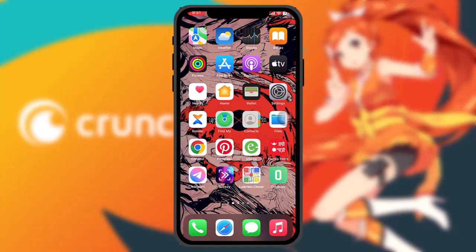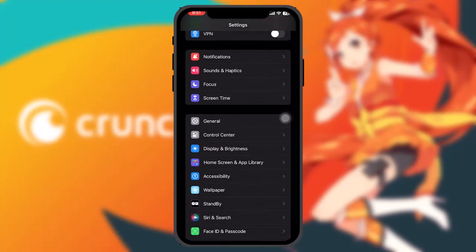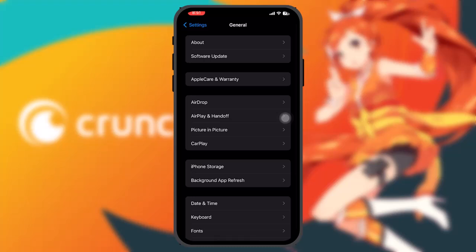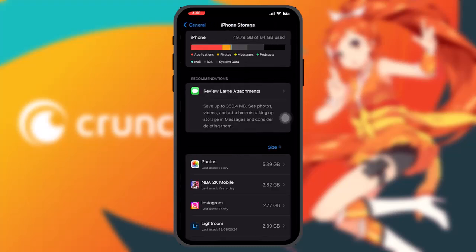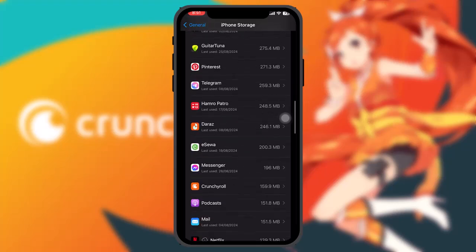But if you are still having the issue, then what you can do is head over to your settings app, and once you're inside your settings, scroll down, then tap on general, then tap on iPhone storage. Once you're inside your iPhone storage, scroll down until you find the Crunchyroll app and then tap on it.